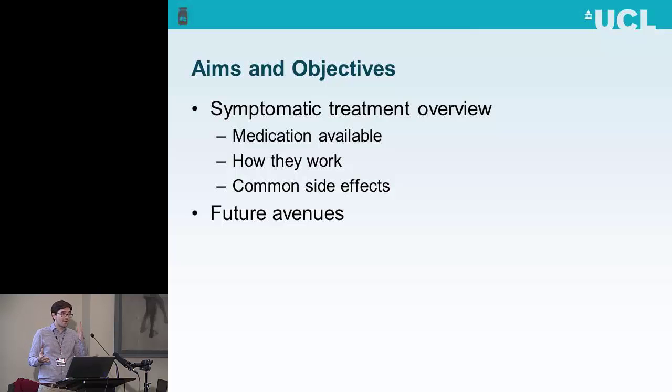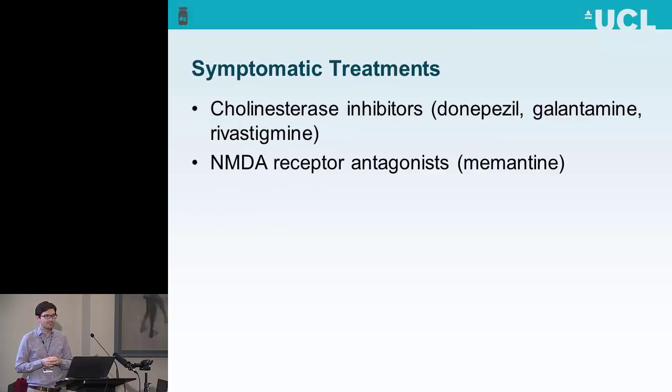So, what symptomatic treatments are there? There are two different types of medication available, and some of you may well be on one or another, and some of you may even be on both. There are cholinesterase inhibitors, such as donepezil, galantamine and rivastigmine, and these are the generic names for those drugs. People may be on trade name drugs, so donepezil, for instance, is also known as Aricept. So don't get too worried if you don't see the particular drug you're on. You may well be on one of these medications, but just via a different name. And then there's another class of medications called Memantine, which works in a totally different way to the cholinesterase inhibitors.